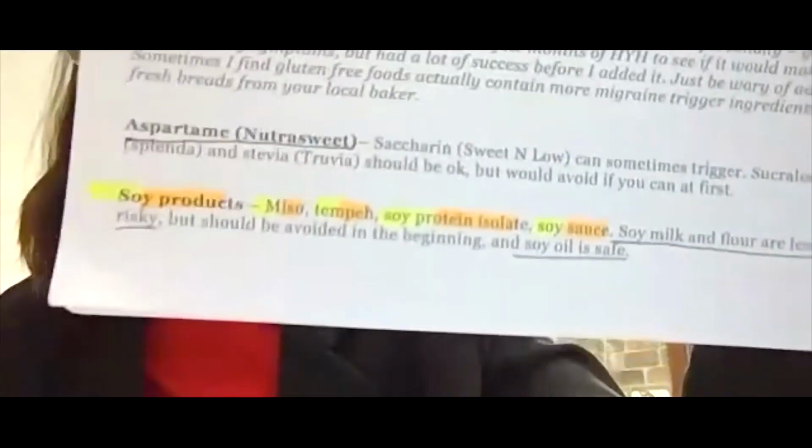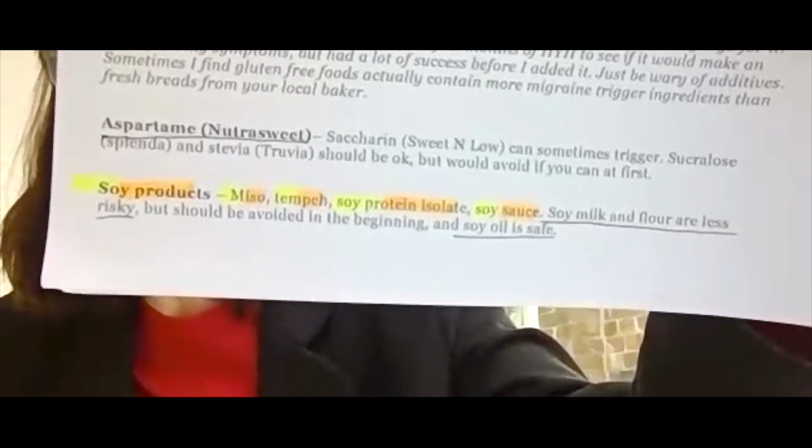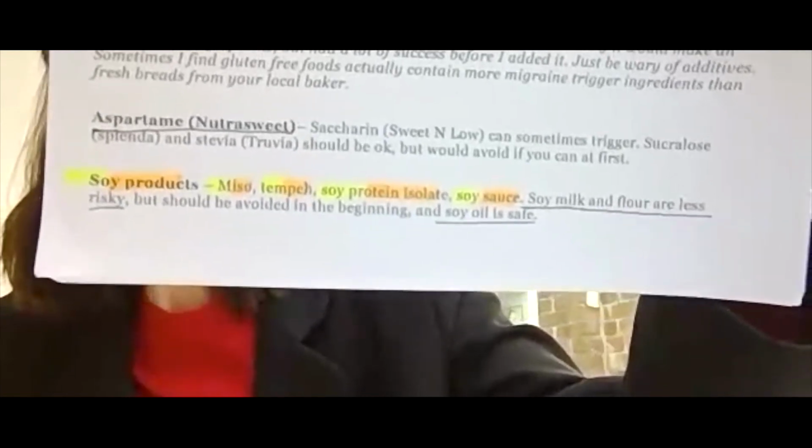They talked about, and I hope you don't mind, they talked about soy products, and a lot of patients come in saying, I think soy is a problem. But when I ask them what do they mean, and this article says the same, they talk about miso, tempeh, soy isolate, soy sauce. And again, if I can just show you that, it talks about soy milk is less likely to be a problem and soy oil is fine. You can see my colours there.